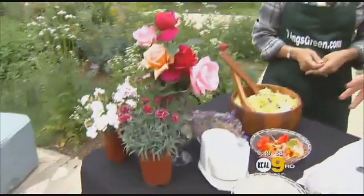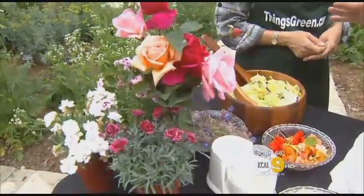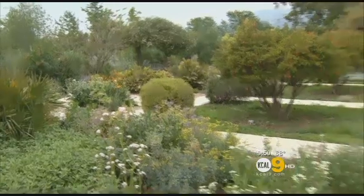And by the way, if you really want a good idea of where you can get some of these plants, come here to the Los Angeles County Arboretum. They've got a whole selection, from a kitchen garden to a medicinal garden. Beautiful. Just gorgeous, the things they have out here. Spectacular. Okay, let's get started over here.